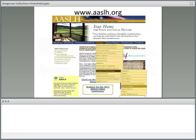Today we are featuring something that is provided by the American Association for State and Local History, and that's their technical leaflets. For more than 40 years, AASLH has been regularly producing these technical leaflets on a range of topics that affect historical societies, historic sites, and history museums. And they're available at their website, which I've put up here on the screen. You can just click under Programs, Products and Publications, and then Technical Leaflets. And so you can see that there. And they're very inexpensive, very low cost, and there's bulk pricing.